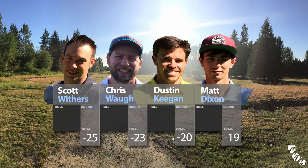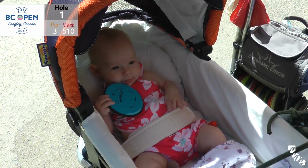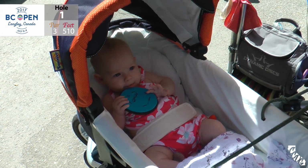All right, gang. Scott with a 2-stroke lead over Chris Waugh. Dustin Keegan 3 back, and Matt 1 more back of that. And we're starting off. So are we doing Safari, or are we just starting off on 1 and going, or what's the word? No, they're not Safari holes. They're just holes from the West and East course. This is the first hole on the West course is what they're going to be starting on. Maybe this is a bit of a par 3.5, and check out that young MVP CCDG supporter, looking cute with the mini. Nice.